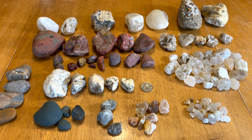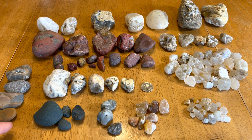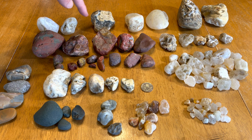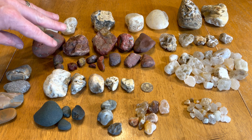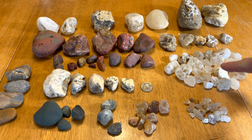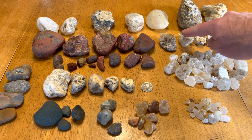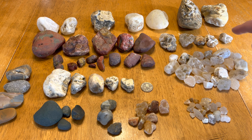Okay, so here's a little bit of a close-up. Here's a quarter right here so you can get some scale. I also have a ruler here in case you want to measure some of these, show you how big they are. In the back row here I have my big agates that I found, and then here's my jasper pile. And then I have my medium agates that I found here. And then these are just agates I found that were unique, and I'll talk a little bit about those.